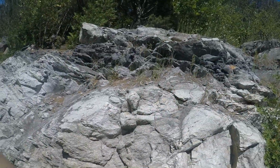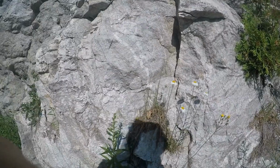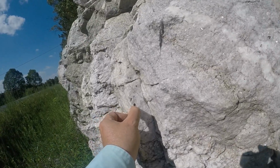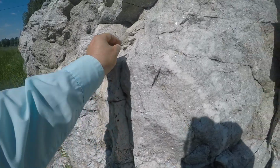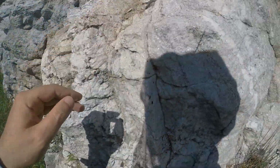The spheres could be in this spot right there. Could be. There's the calcite veins. Maybe those are the spheres. Maybe I should break them out. Those are probably the spheres. So I might break one of those spheres.